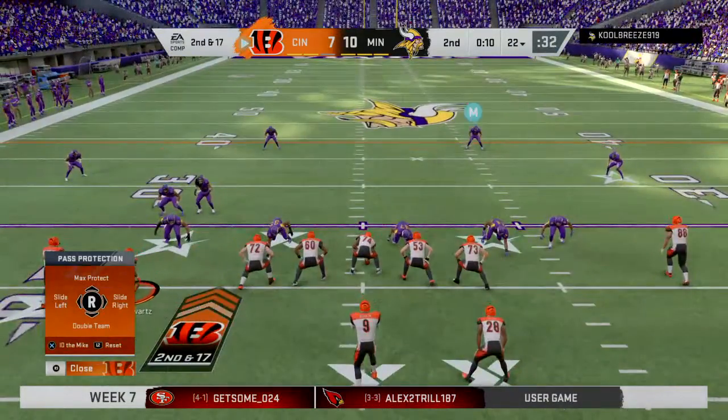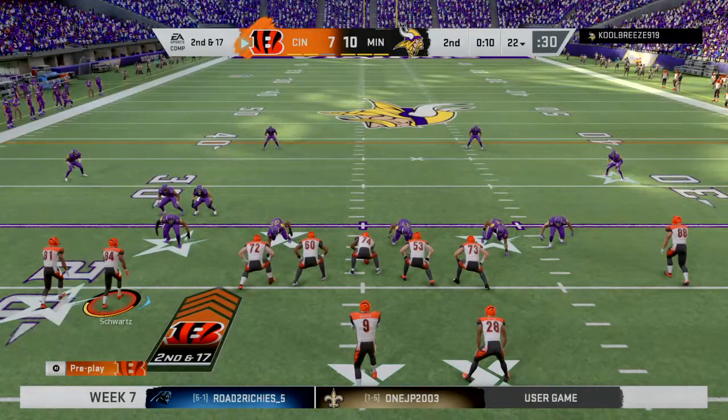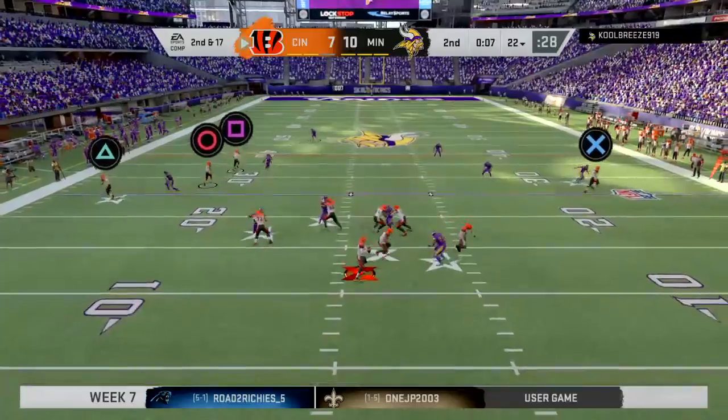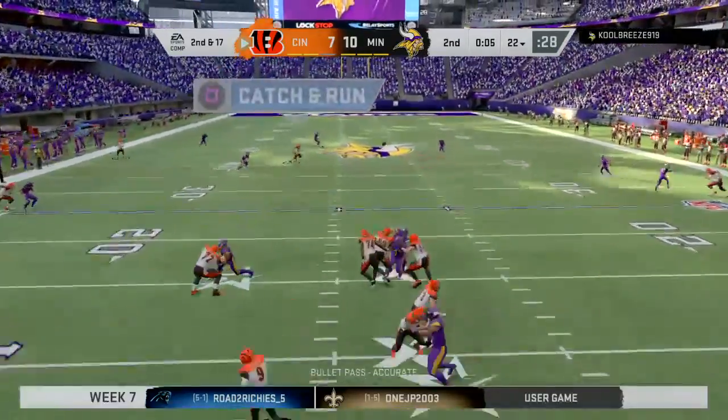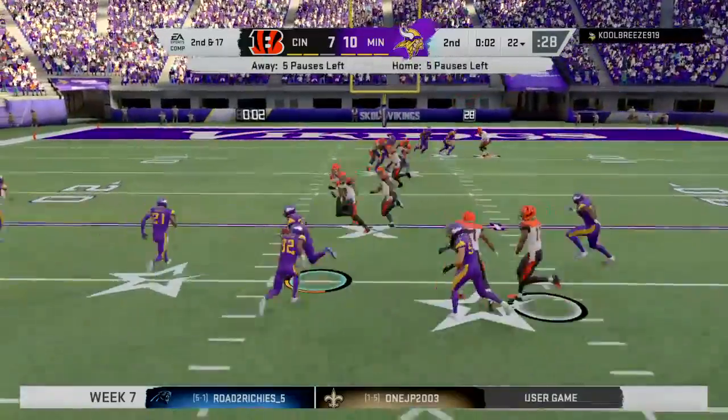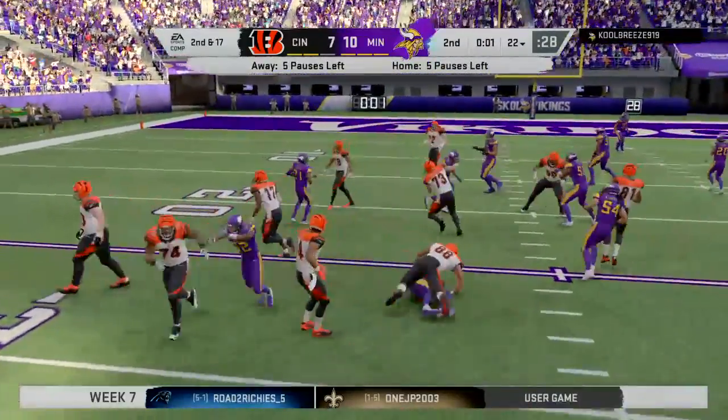Check. 36. Check. Look at me. Go. Crouch. They'll look to throw. And his pass is intercepted for the 4th time today. Picked off around the 41.